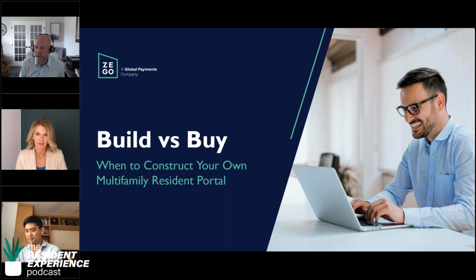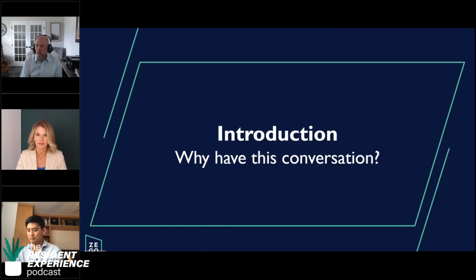So build versus buy, when to construct your own multifamily resident portal. Why are we having this conversation? To me, it seems like this has been the question in multifamily since the adoption of online payments on the internet. And when I think about my experience, it feels to me like the question comes up more and more over the years, not less.